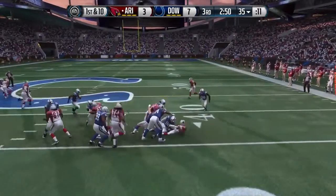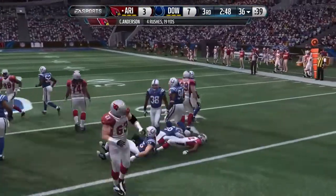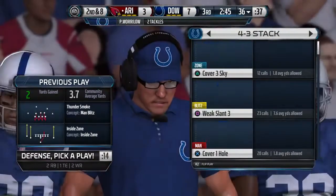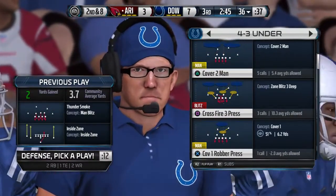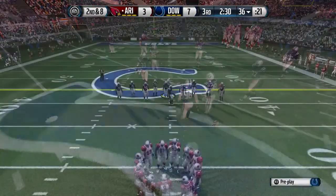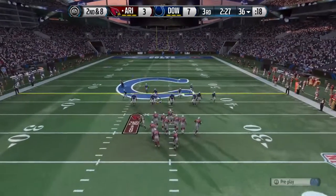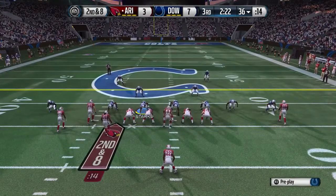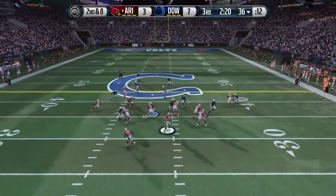Here's the handoff. He's tackled right at the 36. Hey, this defense, they are tough. When you run that football, they got some men up front. And that time, they stopped that run just for a short gain. After the 2-yard carry, it sets up second down and 8. Wide receivers stacked up on this play.